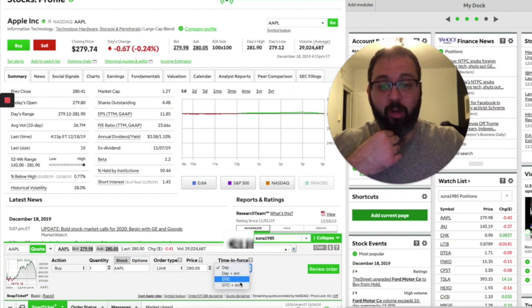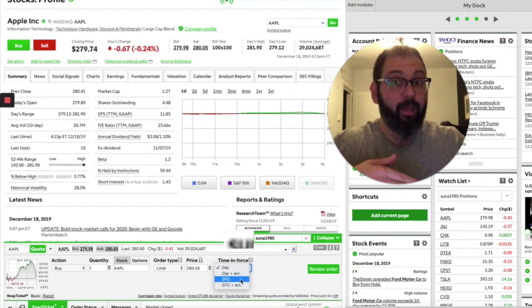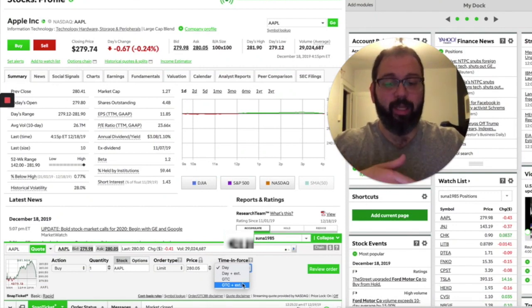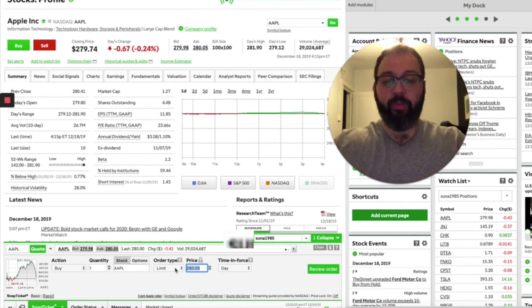Your next options are all of these: day, day plus extended, good till canceled, and good till canceled plus extended. Extended means after the market closes. Sometimes stocks fluctuate a little bit. Let's say you want Apple today, but you don't want to spend 280. You're saying, hey, if it gets to 276, then you can put the order through.